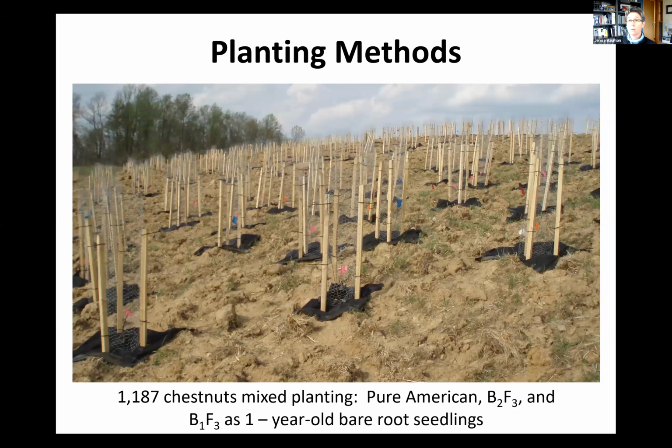So at about a weekend, with thanks to volunteers from the Ohio chapter, they came out. We put almost 1,200 chestnuts in the ground in a weekend. They all got caged because, man, you guys know white-tailed deer run rampant in these mine sites. So you have to protect them or they'll just be gone within that first year with herbivory alone. So they all got chicken wire.